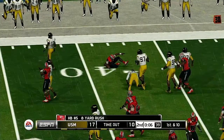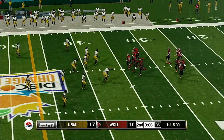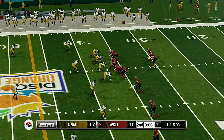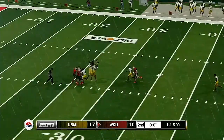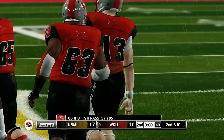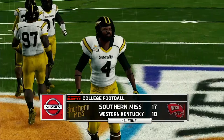Nice run there. The Hilltoppers taking their first timeout of the half. One more play now before we hit halftime, so they'll most likely throw one towards the end zone here. Wants to go long and does. No, incomplete. We're going to halftime, and we've got a great game. Golden Eagles with a touchdown.